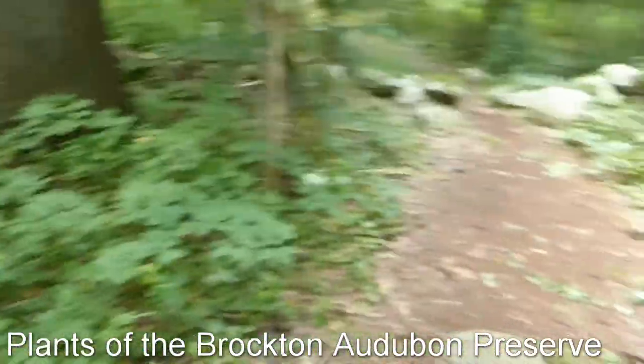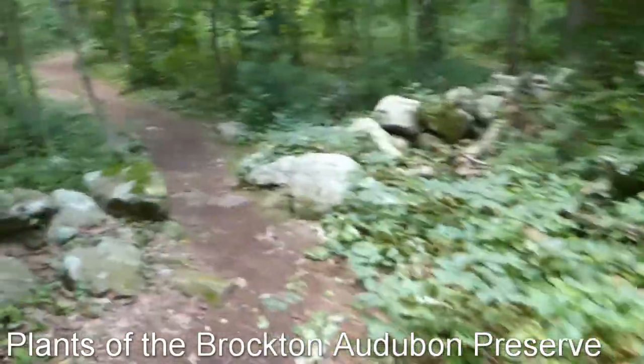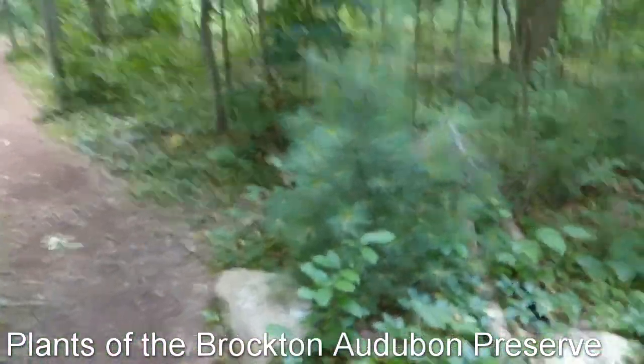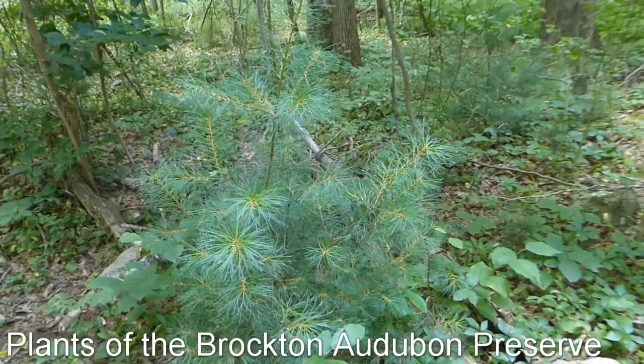And I think that we're going to end the field trip here. I hope you have a good time walking in the Brockton Audubon Preserve. I'll leave with a view of a young white pine.